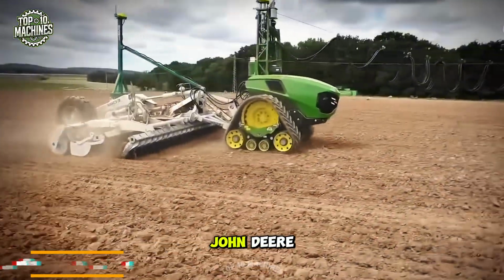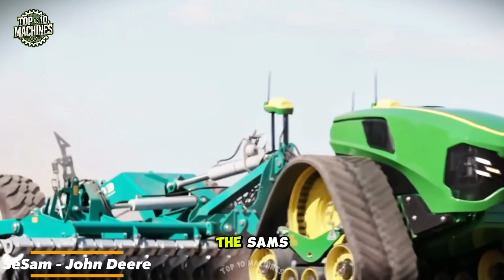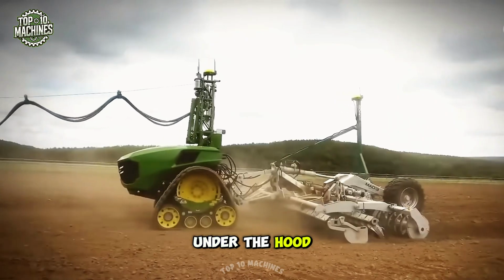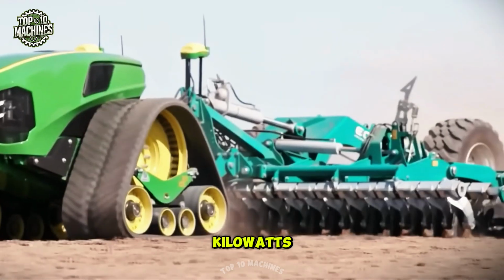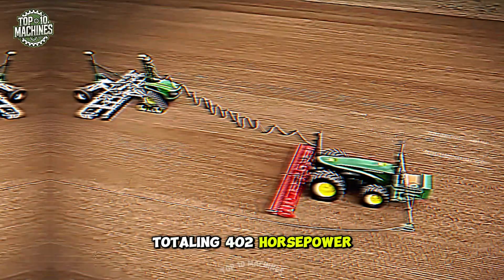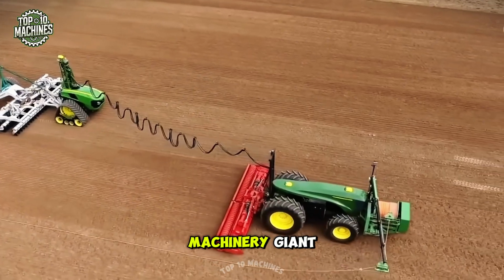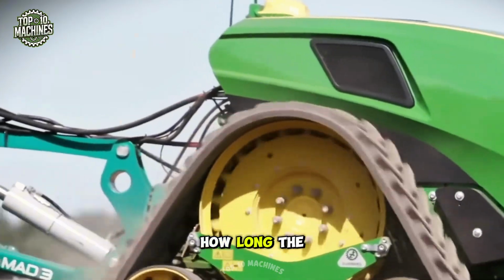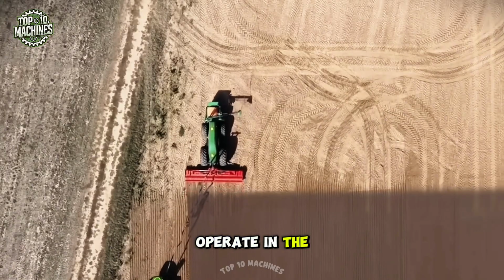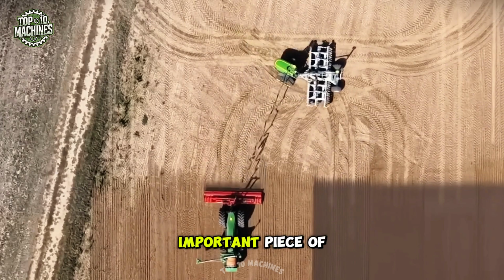Not long ago, John Deere unveiled a prototype for a groundbreaking electric tractor called the CLAAS. Under the hood, it's powered by 2 electric motors, each delivering 150 kilowatts, totaling 402 horsepower. It's a bold step forward for the American AG machinery giant. However, one key detail is still unknown: how long the CLAAS can actually operate in the field on a single charge. And let's be honest, that's a pretty important piece of the puzzle.